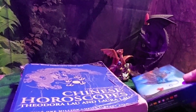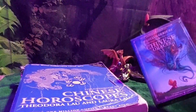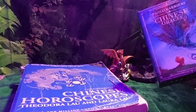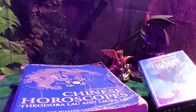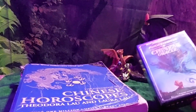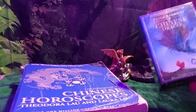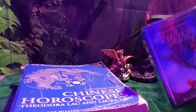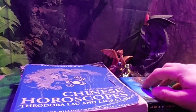I'm going to be using these cards, which are the Chinese Oracle cards. I've done this so many times now, but I'm going to do this for the first reading for everybody. I've done this for every single one so far, so we've only got 3 more to do: the rooster, dog, and the pig. So, for the roosters, I use these cards. It's the Chinese Oracle deck. I only use these cards for these videos, nothing else.